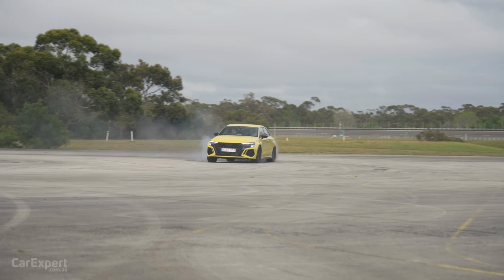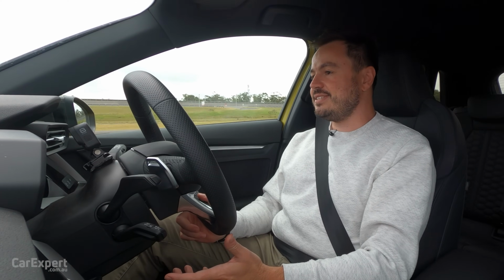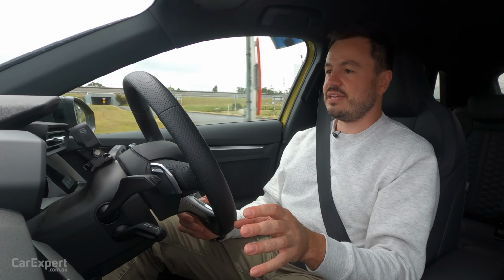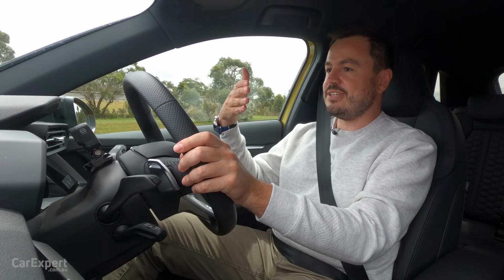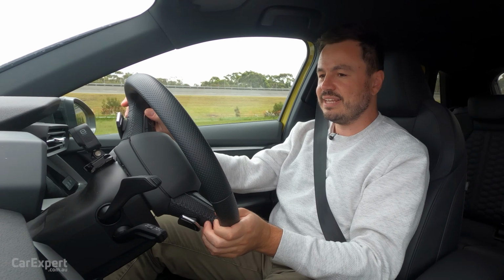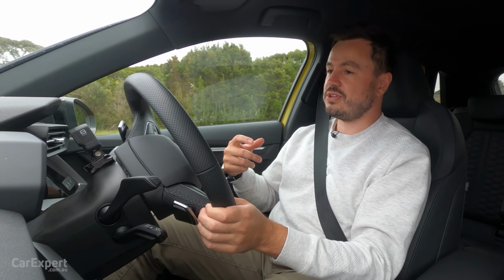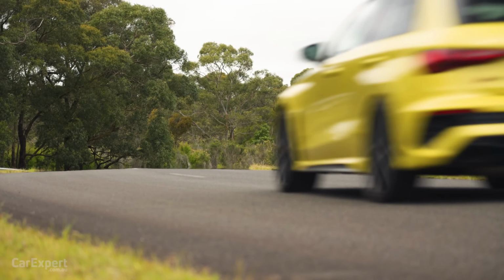This is colossally quick, and I was not expecting it. The only downside is that when it is in the full bonkers RS setting, and the whole reason I set up RS individual with a softer suspension setup, it is so firm through a corner. It actually feels like the A45, where it kind of skips over the road as you pile into a corner. The setup that it's in now tapers that off a little bit and gives you a bit more control over the car. But yeah, I am genuinely blown away by this.